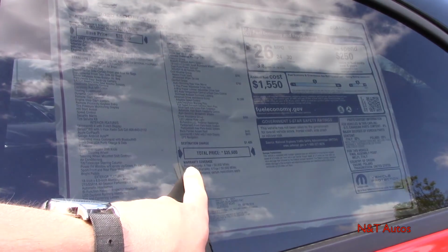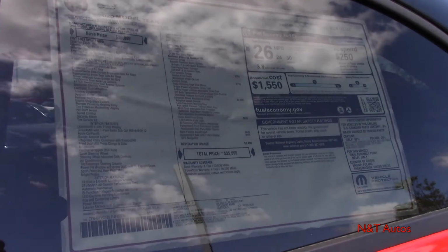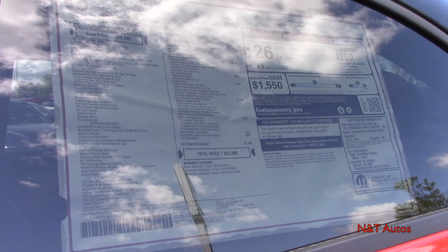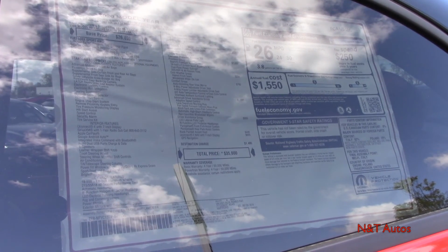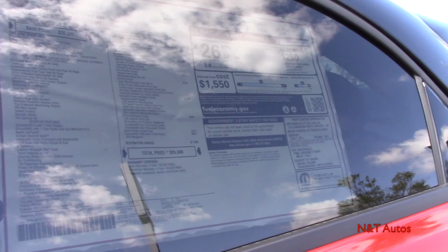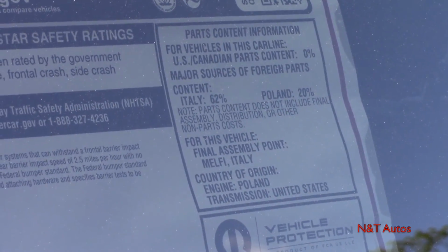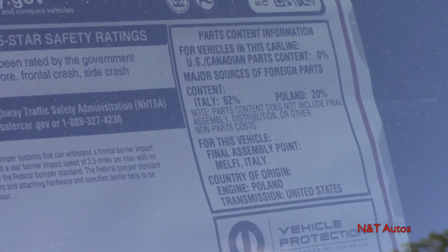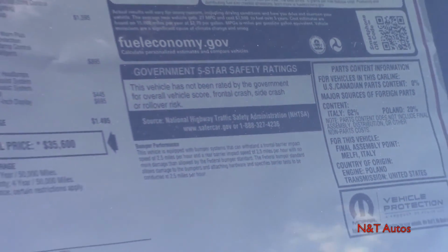Down below we have our warranty coverage, so it's a pretty good basic warranty. You get 4-year, 50,000 miles. You usually see that on the luxury makes. We also have our fuel economy rating and also our parts content, which I know a lot of you like to see, so zoom in on that. Pretty surprised to see that some of the parts come from Poland, 20%, and Italy at 62%. That's pretty funny because that actually makes up the nationalities that I am.